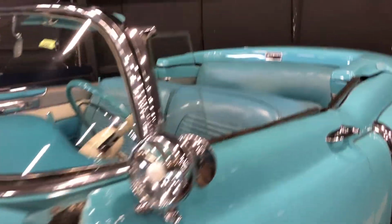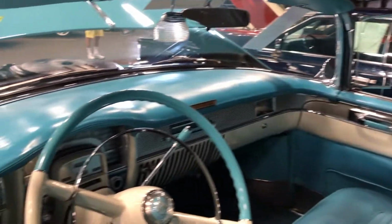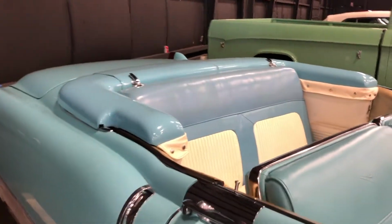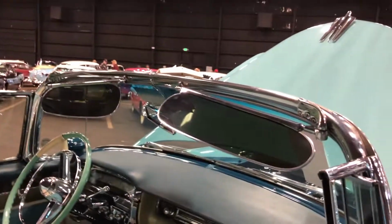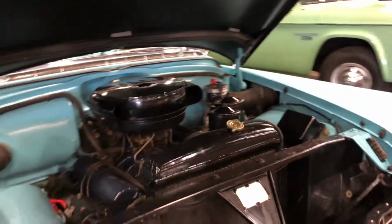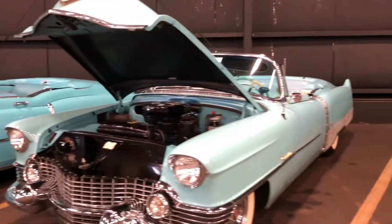Very cool. Really, really nice looking blue. Definitely from the time period. You don't really see a blue interior like this anymore. And there's another one right by it, which looks nearly identical. The interior is a little bit different, but wow, that is just so cool to see two of these together. Pretty much the same engine right there too. That's awesome.